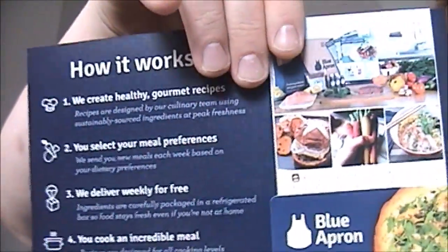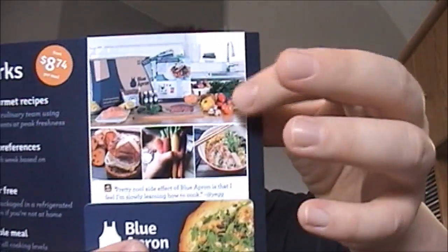It says, incredible ingredients, make incredible meals, and see what it says here. Create your healthy gourmet recipes. I guess this is like one of those companies that sends you food through the mail. I see pictures here of steak, fish, this is burgers. So they got some peppers and carrots. Looks pretty interesting. I'll have to look into that later. I've never actually heard of that company before. But that's not what you guys are here to see, right?